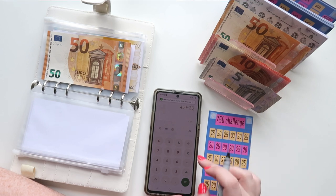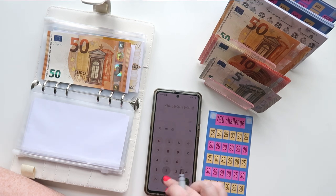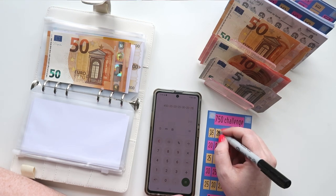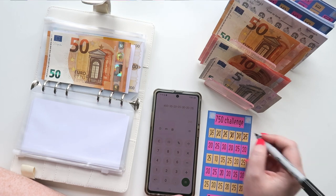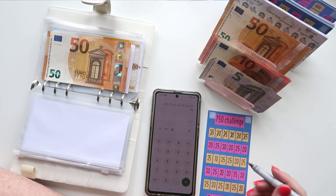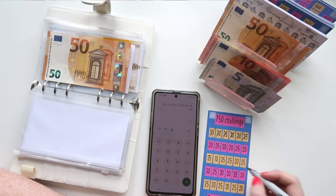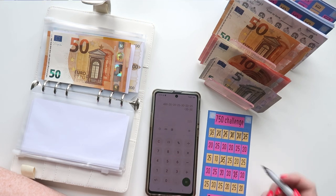We'll take all of the first row actually. So 35, 20, 25, 30, 20, and 25. Leaves us with 295. And then we take away this 35 here, this 35 here, and then we shall move on to the 30s.